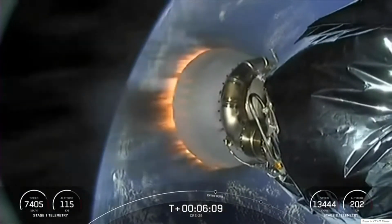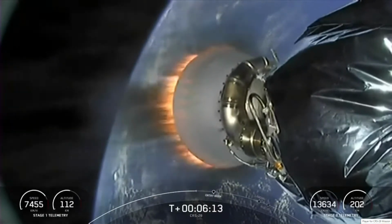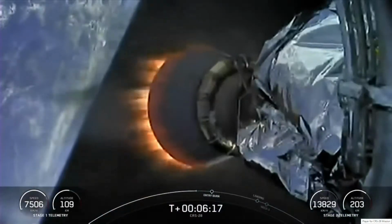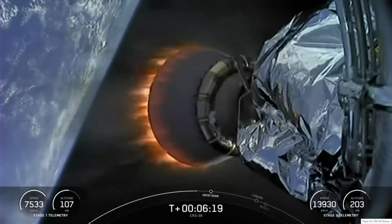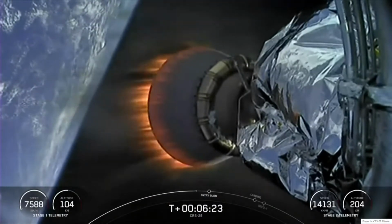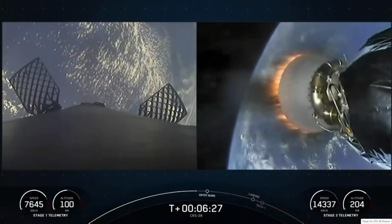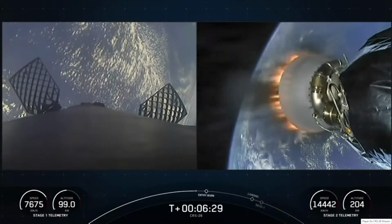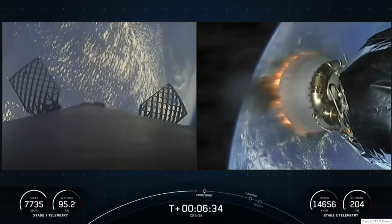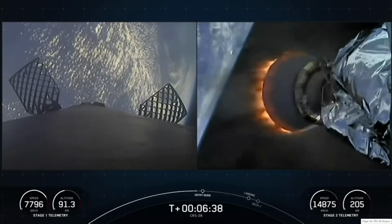The Falcon 9 first stage, which is not currently on your screen, has reached apogee and is now beginning its descent back towards Earth. The second stage is continuing to take our Dragon spacecraft to orbit. We should see that first stage entry burn begin in about 15 seconds from now on the left side of your screen.